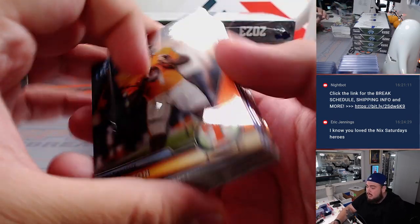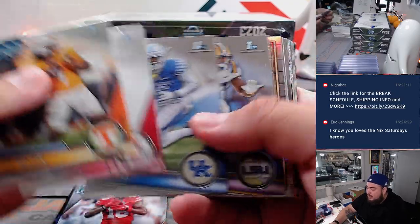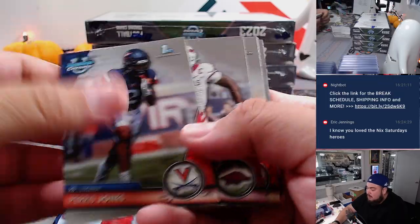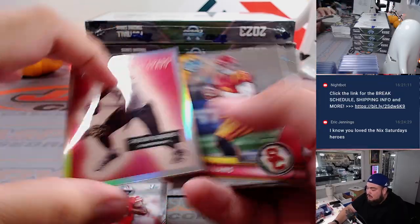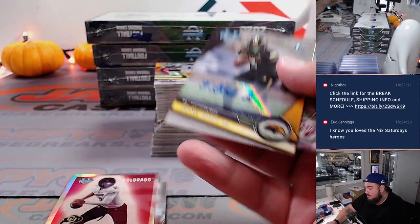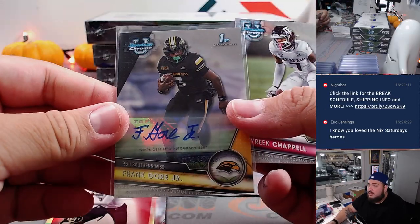Yeah, dude, that was nice. I'm gonna try to buy it off of Allen. Shedeur. And Frank Gore Jr., how about that? For Southern Miss, that's going to the combo spot, which is Matt Smith.